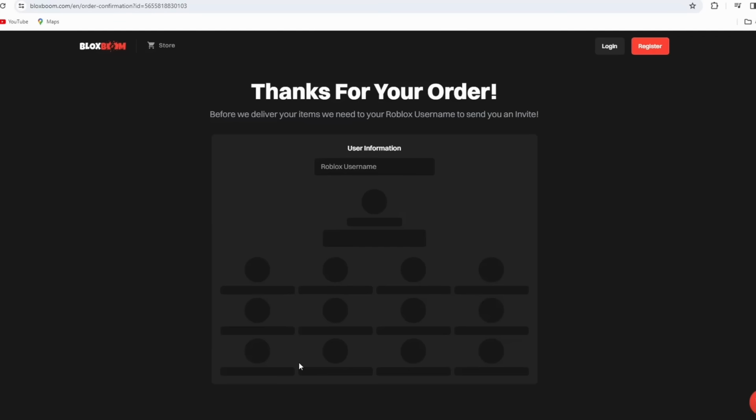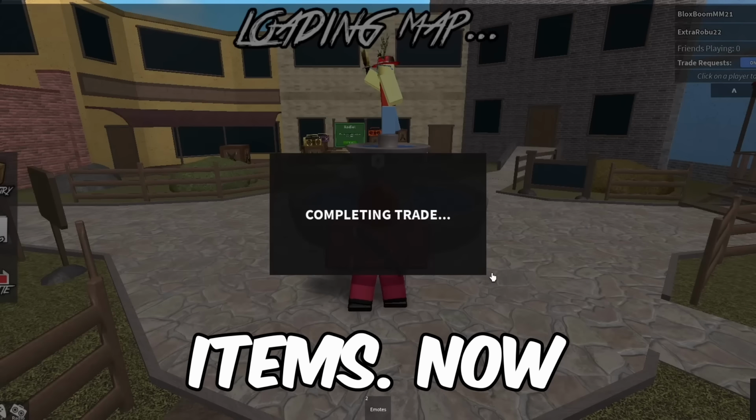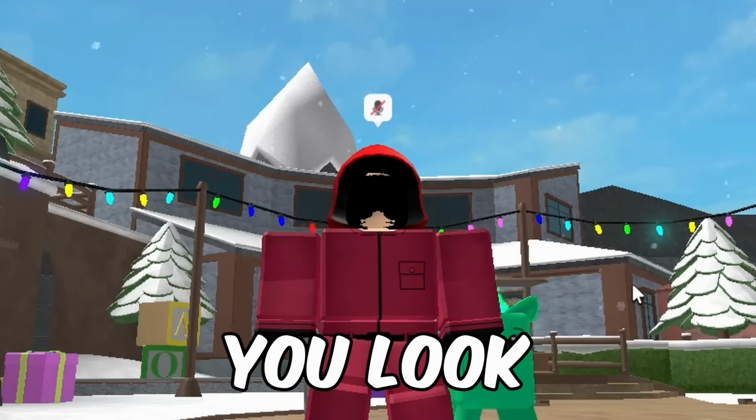Next, input your Roblox username, then join the lobby to pick up your new items. Now everyone will wonder how you look so rich.